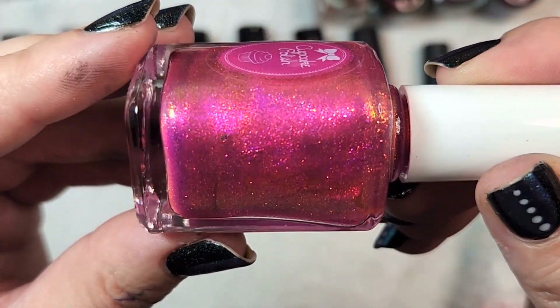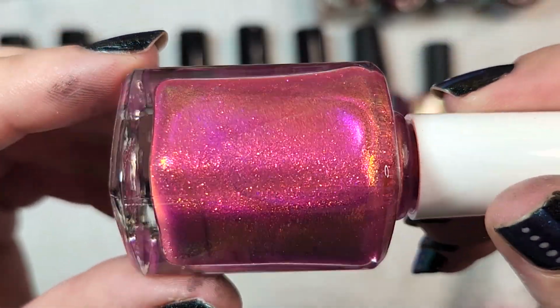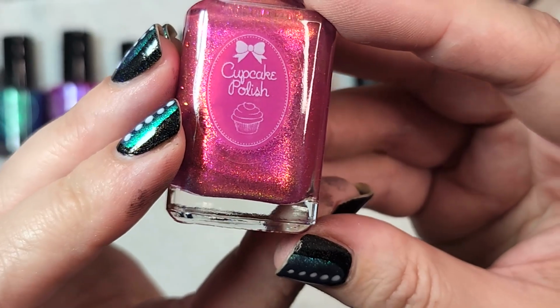But this one has a really beautiful deep shade of pink loaded with this larger particled shifting shimmer. You're seeing golds and greens, oranges. This one is so, so beautiful. So that one is Cupcake Polish F Cancer.